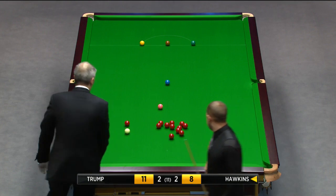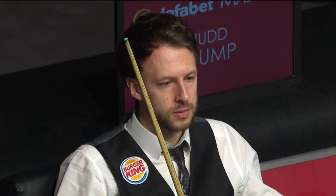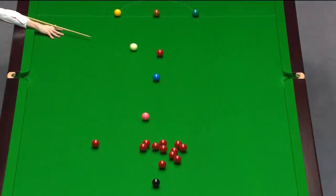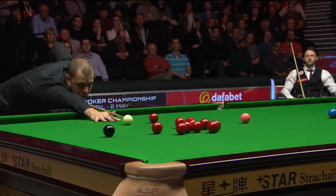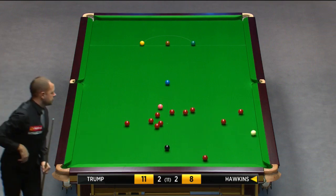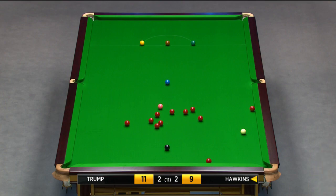Well, I'm in a state of shock he missed that, and I'm sure he must be, because really that was an absolute sitter. Oh, good shot. Nice. Loads of top spin. Straight through the pack.